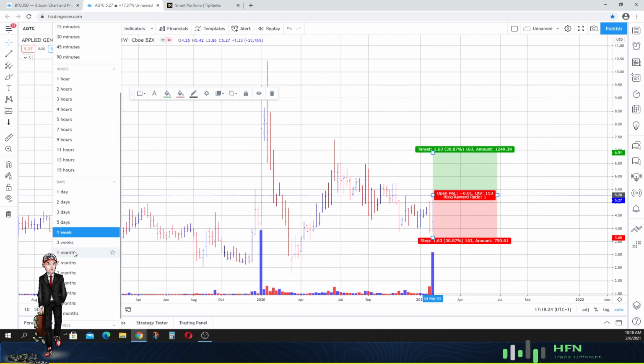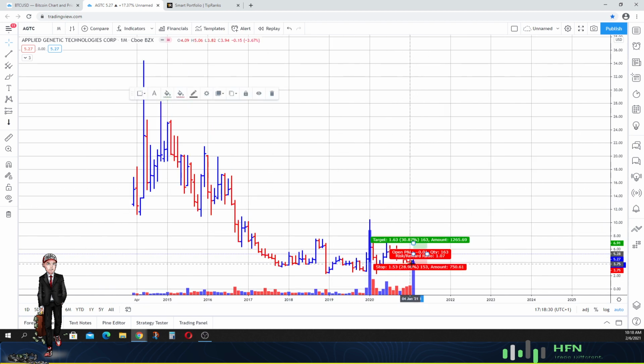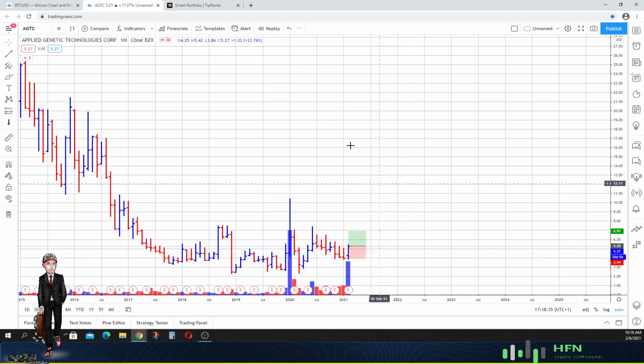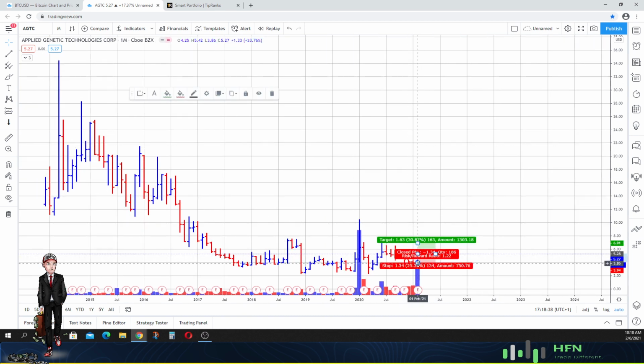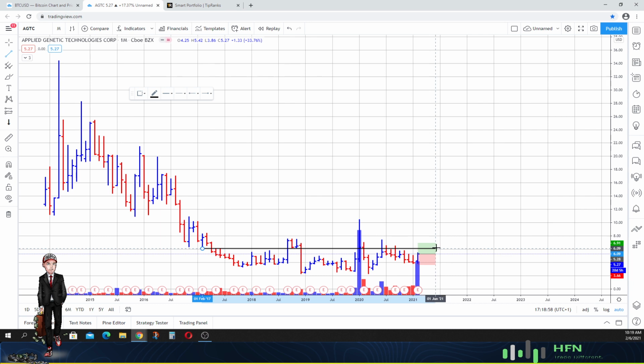Now let's take it back over to the monthly to see where we can find support and restrictions. So support into the market in AGTC is going to be right here around $4. Okay. It'd be cool to see the market drop down a little bit below that, maybe in and around that particular area, $3.60, $3.50. Okay. So that's our support area. Now, the last time we saw the market find sellers in AGTC was around this particular area. Okay, so I'm suspecting that around $6.10, give or take, we would expect to see some sellers there.